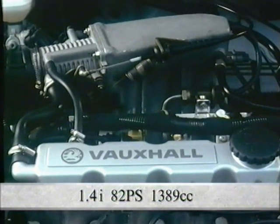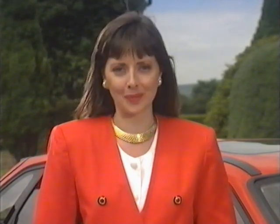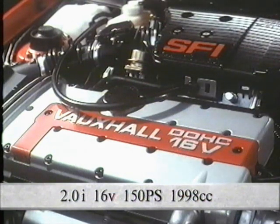It will be offered on the LS, GLS, CD and SI. To differentiate between these 2 engines, only models powered by the larger 82 PS engine will display the badge. The 1.6i 100 PS engine, designed for excellent fuel consumption and superior low-end torque, will come in towards the start of next year, and it will be offered on the SI, GLS and CD. The 2-litre fuel-injected 115 PS, as used in the 8-valve Calibra, is new to the range and now powers CDs and SRIs. And the massive 150 PS 16-valve 2-litre engine crosses over from the 16-valve GTE to the 16-valve GSI.